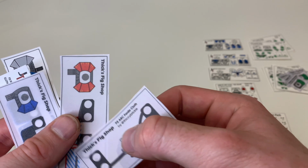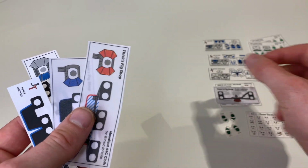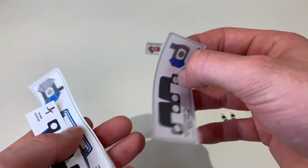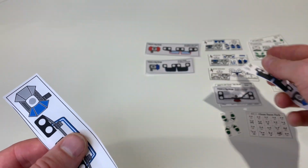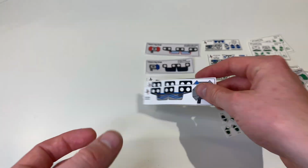Then we have loads of thicky capes. These are brand new. He's never had these on the website before. We have one of the, of course, ARC Trooper Fordo to go with him. Then we have this cape right here, which is for a fig that I've had for a while and I haven't had any cloths for, and that is the Meaningless 10 ARC Trooper, which is kind of a cool fig. Then we have a Rex cloth. Then we have another Rex cloth for that guy over there. A 5s cloth and an Echo cloth, I believe these are as well. Oh, sorry, 5s and Jesse right there for the ones I already showed.